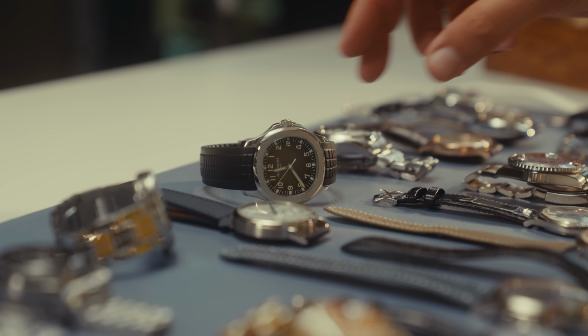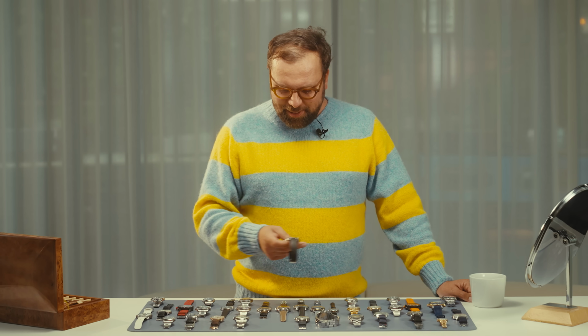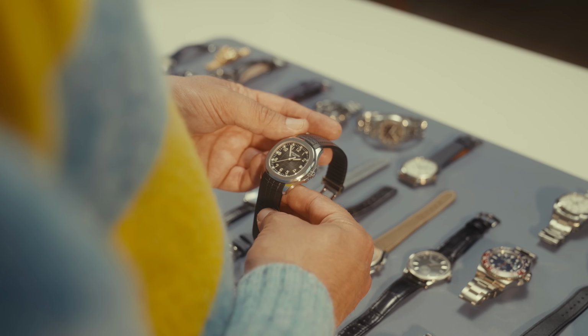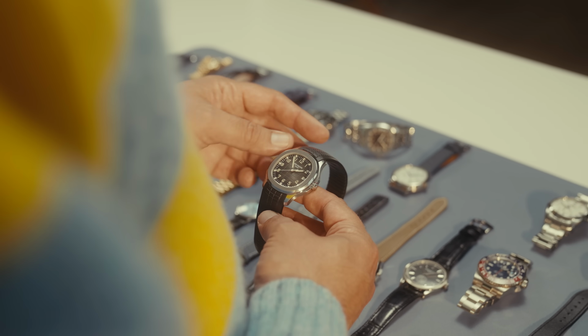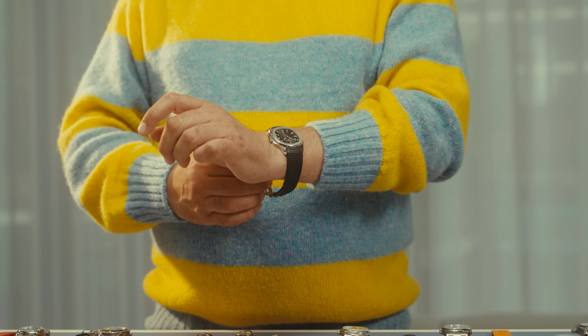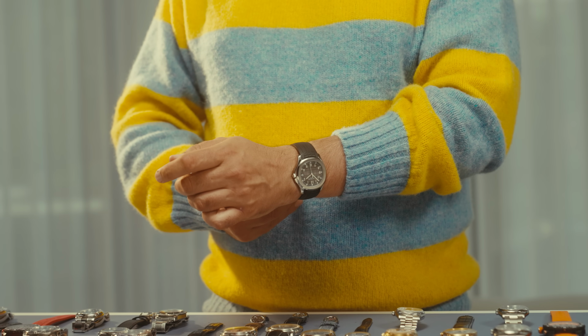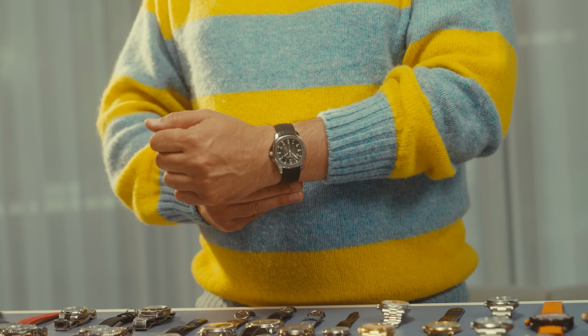So I'm going to leap forward 20 years, just 20 years, and talk about some modern references from Patek. And it makes sense that I talk about the 5167A. This is the most modern Aquanaut. It's a case size of 40 millimeters, so it's a much, much bigger watch. And it wears it. It wears actually slightly larger because the bracelet, or rubber strap, I think they call it a bracelet, protrudes quite a lot.